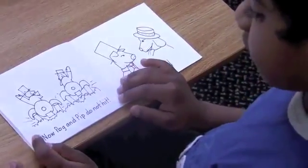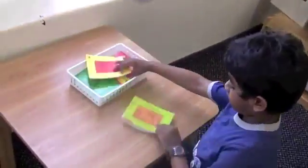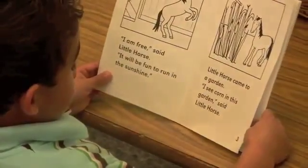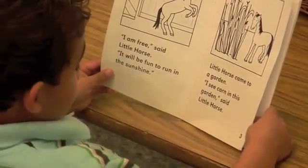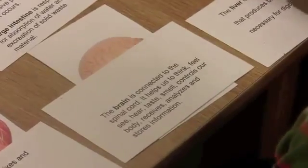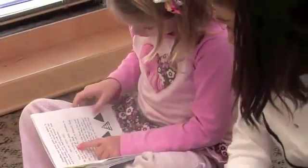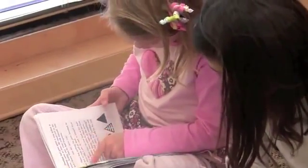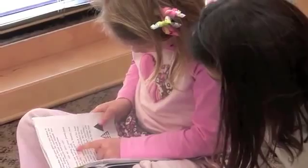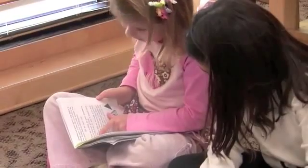Now hug and hip do not hit the end. Saw I see corn in this garden, said the brain connects spinal cord and helps us to think, feel, see, hear, taste, smell, controls our body. There was nothing for Jonathan to do but to turn and go back. How silly I am, he said to himself. How silly I am.